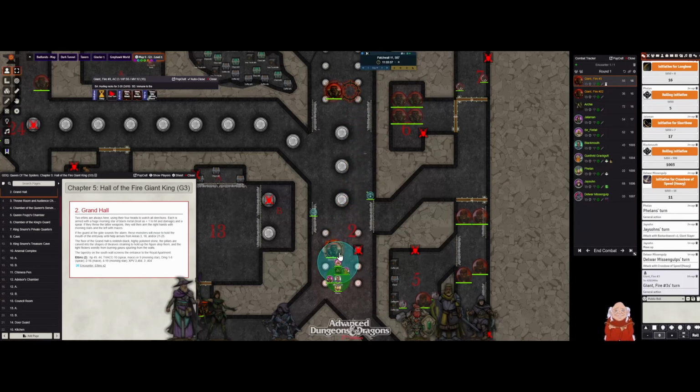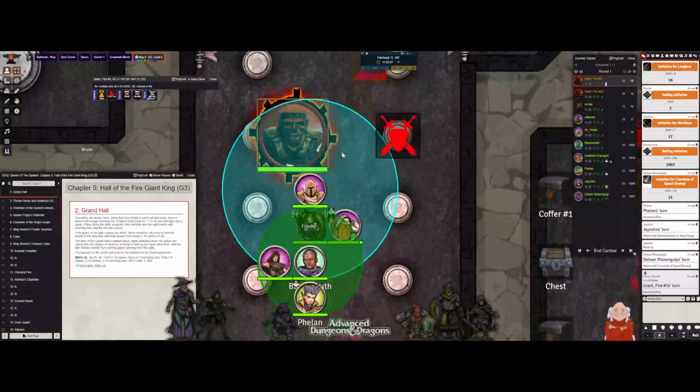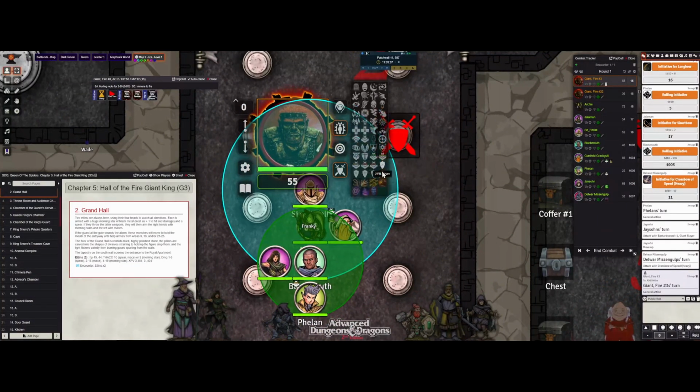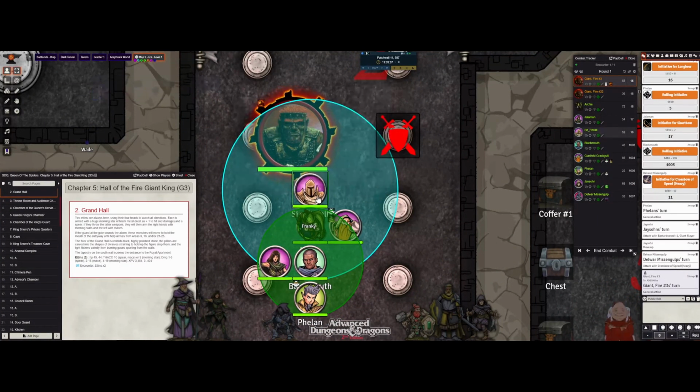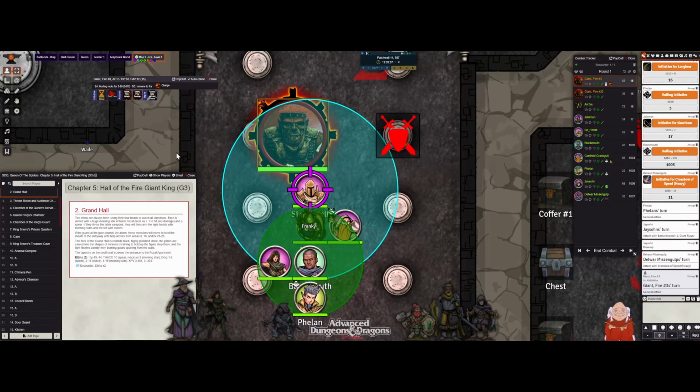This giant charges forward. He is wielding a giant two-handed sword, and he did charge. So let me give him the effect charge. No, not invisible. I need to zoom in a little here. He charged. He is going to attack Sir Finfall with his giant two-handed sword.